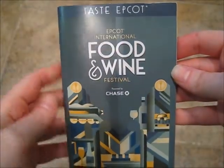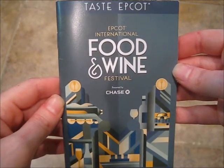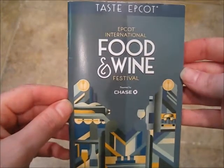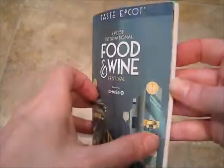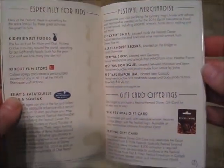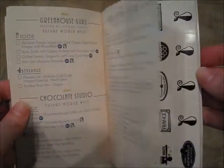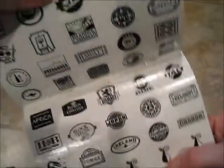And while we were in Epcot, even though I don't have one of the map guides, we did kind of take part in the Food and Wine Festival. So, Food and Wine Festival. This is the passport for 2016, and it's just got all the different merchandise, all the different types of foods, a lot of the information about where to find everything. And then you get stickers to mark your passport for all the different places that you went.